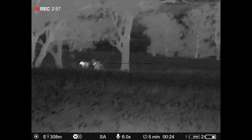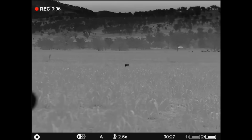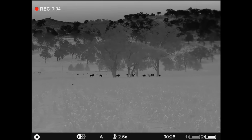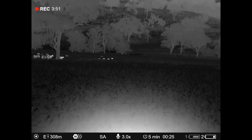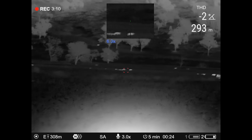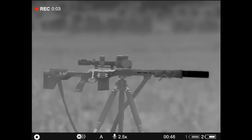Oh, behind the cattle. Look at those bloody pigs down there. There would be 50 pigs just down there. Shit, behind us, Dan. That's out there though. That's 300. Holy shit, that is another very warm rifle.